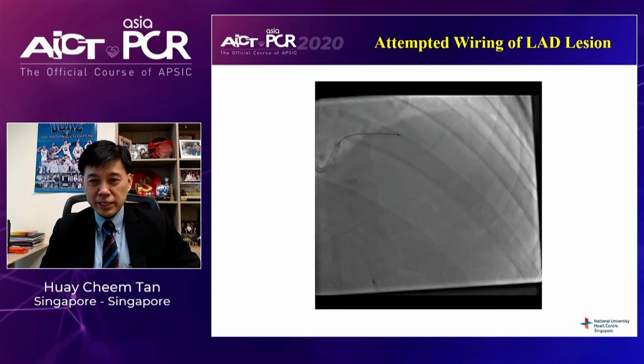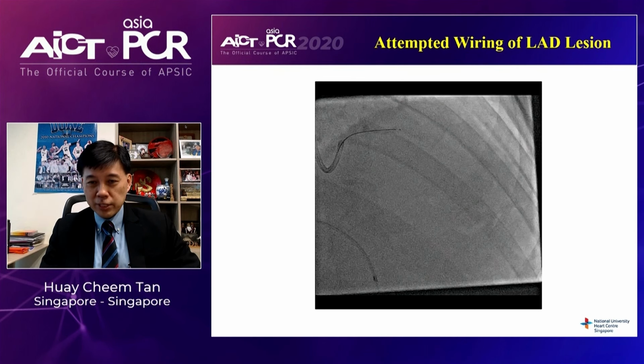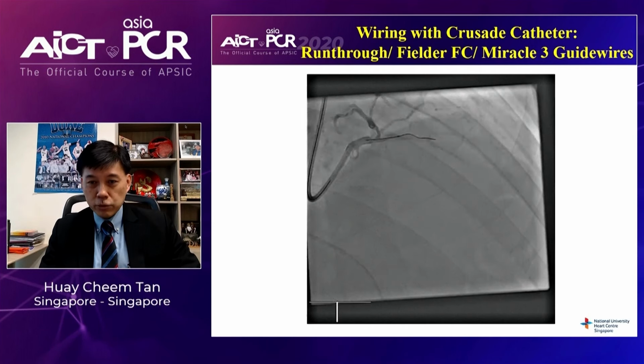So I went to the LAD instead, and again, I had tremendous difficulty. The difficulty was encountered in the wiring of the LAD lesion, simply because it was a very calcified lesion. There was an aneurysmal segment. The wires keep going to the diagonal vessel, and there was no way I could direct it to the distal LAD artery. And this is despite trying several wires, even using a stiff wire here. This was backed up by a microcatheter. I even used a Crusade catheter to try to engage.